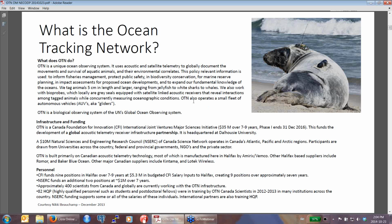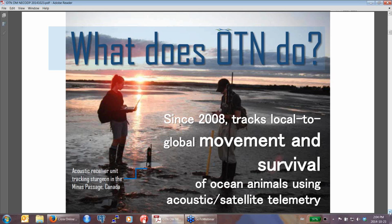We also have biopros, which are gray seals equipped with satellite link acoustic receivers, who are also carrying sensors, so they're actually measuring the ocean variables at the same time as telling us where they are. OTN is a biological observing system of the UN's Global Ocean Observing System. I'm not going to go into detail on the infrastructure and funding personnel, but the information is there if anybody is interested.